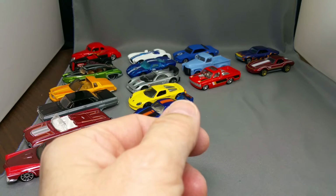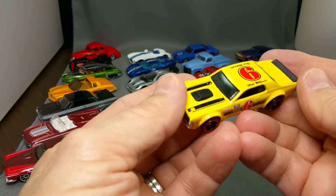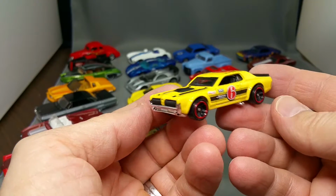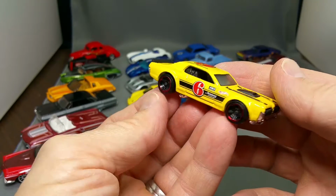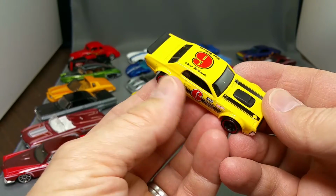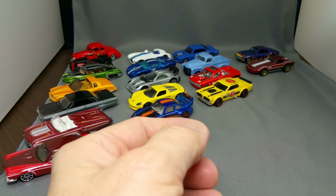Let's see what else is in this set. The yellow Cougar. Pretty nice. It'll go good with the orange Cougar. Get kind of a three Cougars going. Wasn't there a blue one? I'm not sure. I don't remember. It seems like there's been a few colors of this. There's always more colors than I can find.